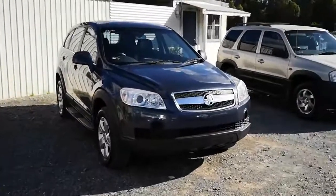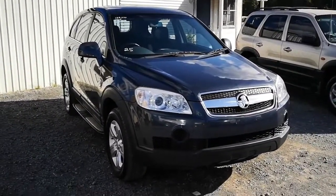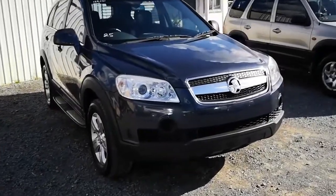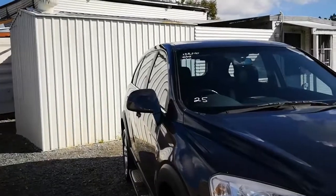usedvehiclesales.checkmyhat.com.au. And in this video, I am going to take you on a walkthrough of this 2008 model Holden Captiva automatic 5-seat sedan that I have for sale right here on my yard. So the first thing I want to tell you when I choose these cars is how I go about making my decision to purchase them.